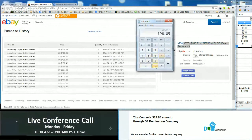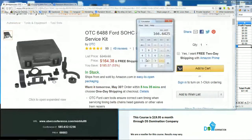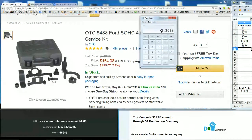$160. Okay. 196.05. We'll multiply by 0.85. 166. Minus the cost of 164.38. $2 right there. I would bring it up a little bit and reach that $3 minimum right there.